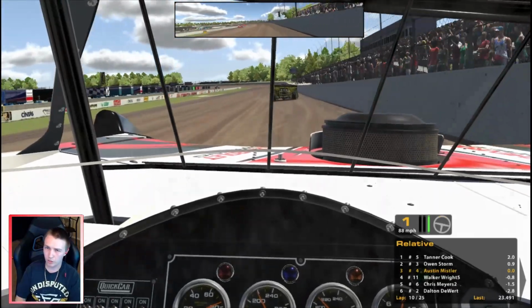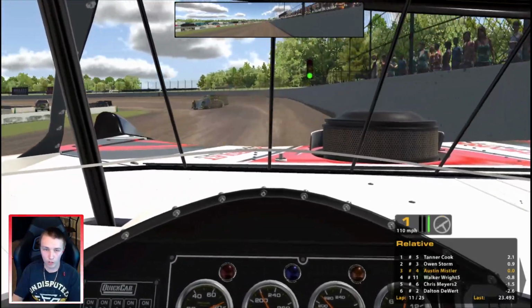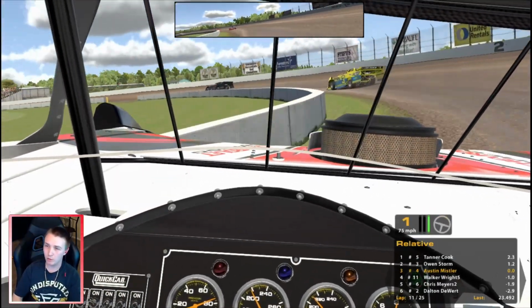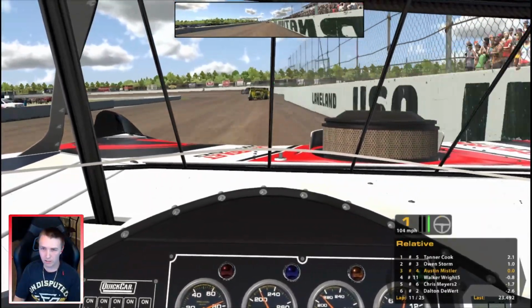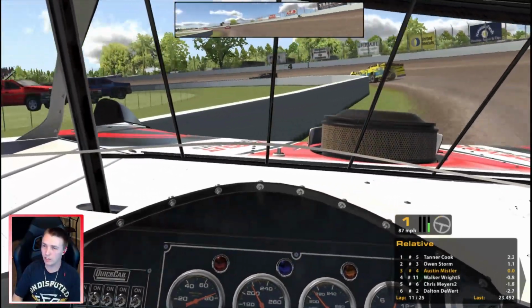Got to the bottom, then it straightened out really bad. If you come off turn 4 really high, there's a weird ass bump up there that I've never felt or seen before, but it's there now. And it will throw you into the wall real quick. So be careful if you're running the high side in 3 and 4 in any car.